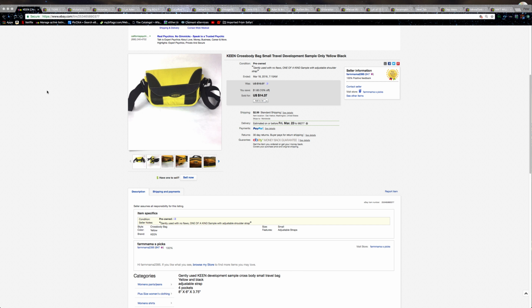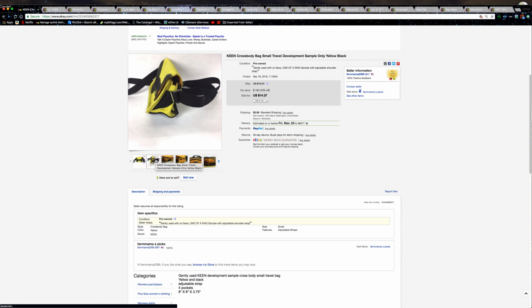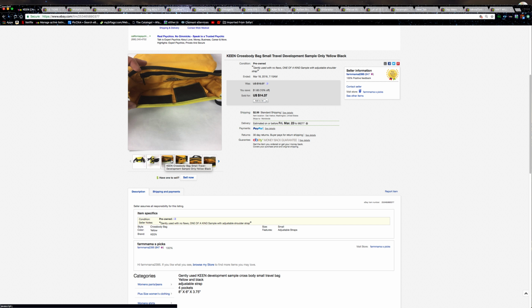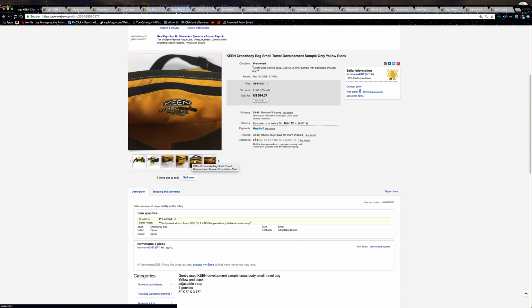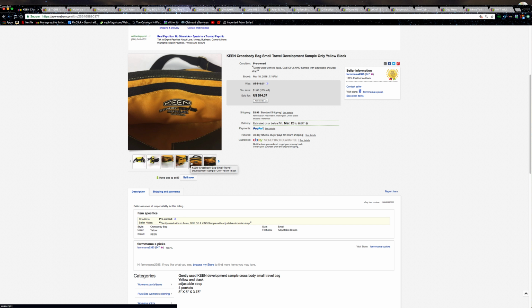Let's get started. So I sold the first two things I'm going to show you to the same person. This is a Keen crossbody, like fanny pack type of a thing. And it's actually a sample one. It had never been used. I've had this in my store for quite a while. I took a best offer of $10 for that.